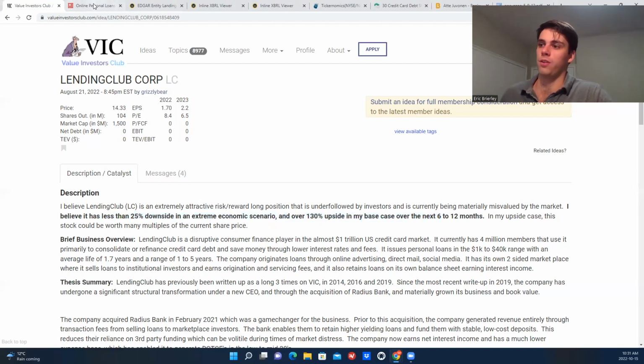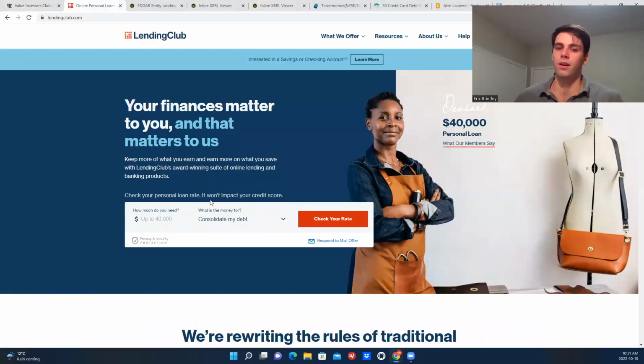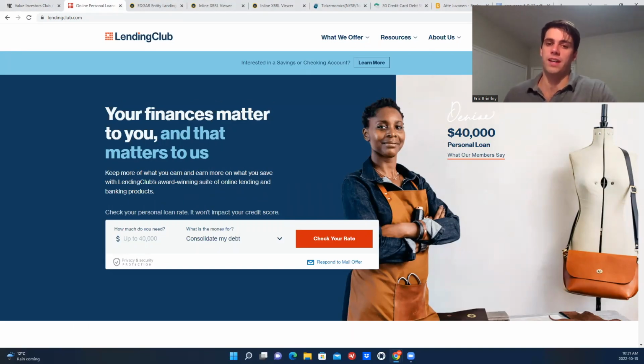Some of you may have heard of LendingClub before. They're considered one of these fintech success stories because they went public in 2014 and have actually managed to become profitable since then, which is pretty rare for fintech companies. A lot of them struggle to reach profitability and some never do. Some just end up getting acquired by another company before they go public. But this one has actually managed to do it.